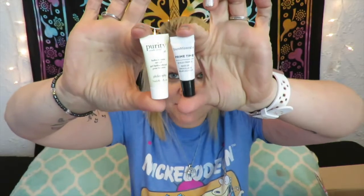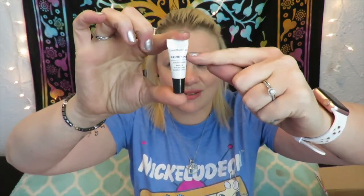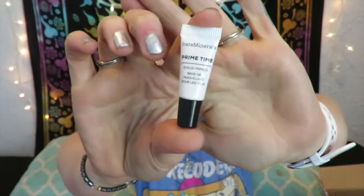Let's see, the next thing I'm pulling out is these sizes just keep getting smaller and smaller. Like this is the last one and this is the next one. And it is even tinier. I almost said smallier. Smallier? That's not a word. But this is by Bare Minerals. It is Prime Time Eyelid Primer. And it's like Barbie size. And it's filled to about right there. So it is almost full. But it is very Barbie sized.